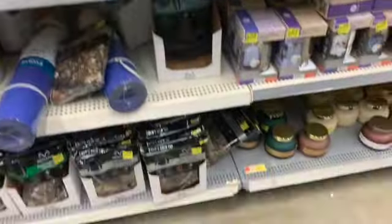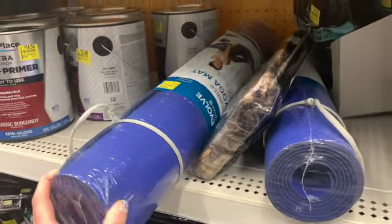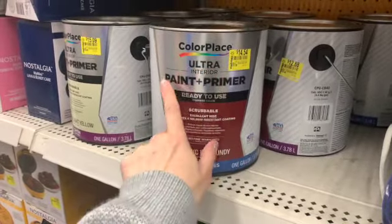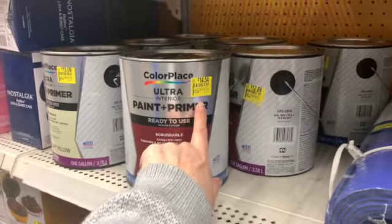We have some heavyweight fleece thermals, ladies fitted thermal tops and bottoms. Yoga mats for $17.47, down from $24.97. The brand is Gaiam. We have paint on clearance, Ultra Interior Paint and Primer, $14.54, down from $19.38.